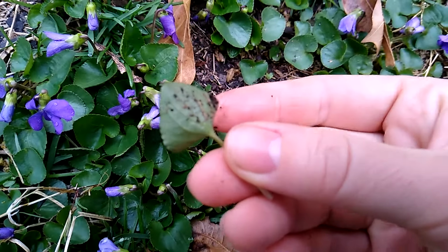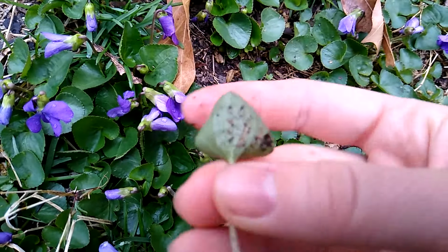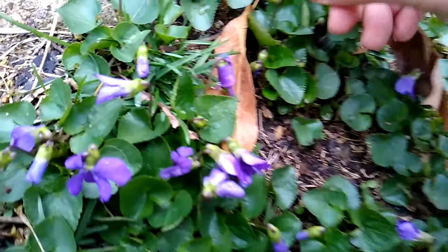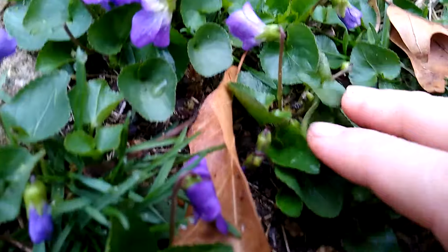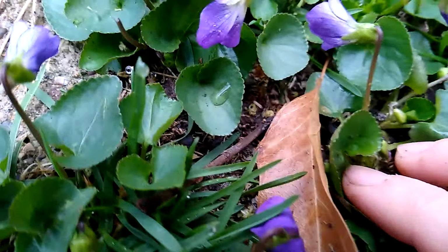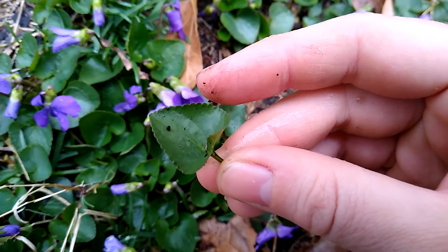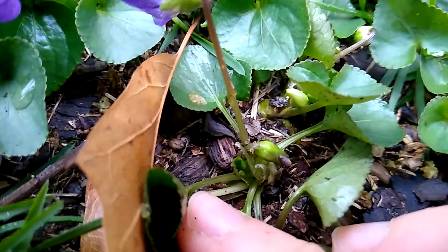Common blue violets are low-growing perennials, meaning that they come back every year. They form what is called a basal rosette, an arrangement of leaves radiating from the base of the stem and usually placed close to the ground. The leaves are heart-shaped with slightly serrated edges. They extend up from a center root mass and form a dense layer beneath the flowers.